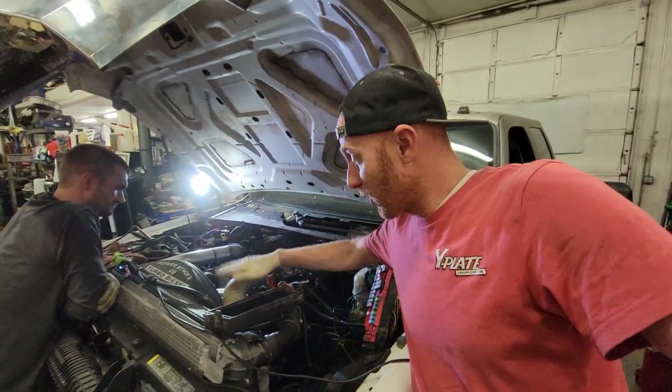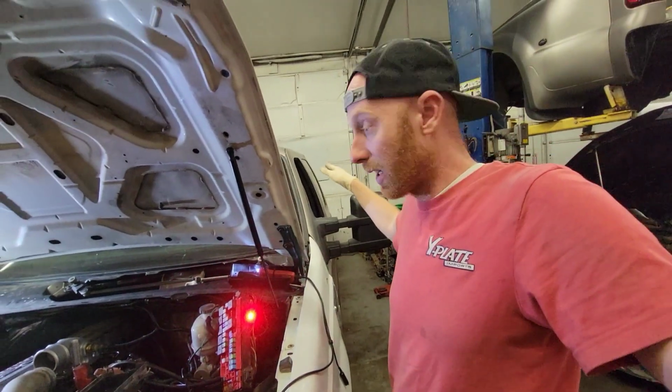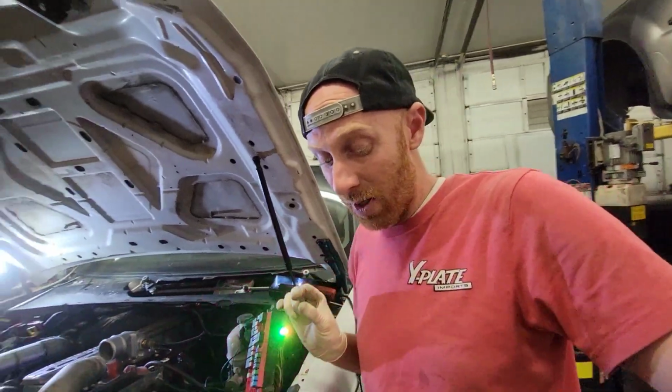Then I can move on to finishing the intercooler piping, finishing the throttle stuff. I'm going to add a second fuel tank in there. We got to put the bed back on. We got to do all that stuff. But it's pretty close to being done.